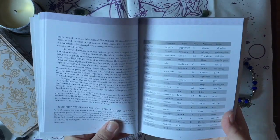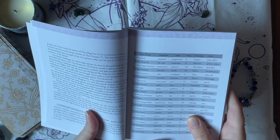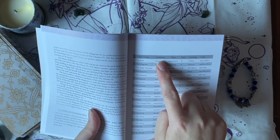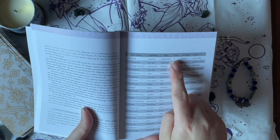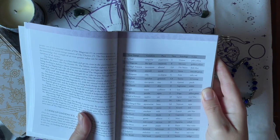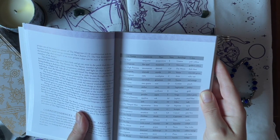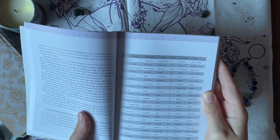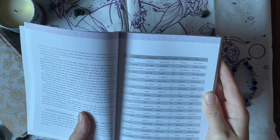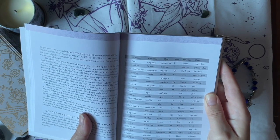Now this is great. It has the correspondence of the Major Arcana. So the Fool, so they have the trump cards listed here, and then gemstone that it corresponds to, the plant, the note, the astrology, and the color. So the Fool is associated with the gemstone turquoise, the plant peppermint, the note is E, astrology, Uranus, and color pale yellow.